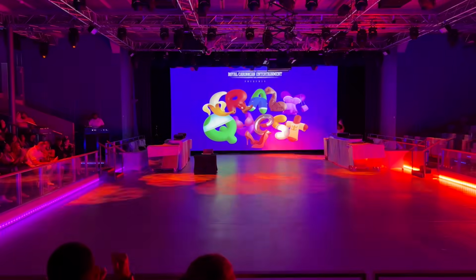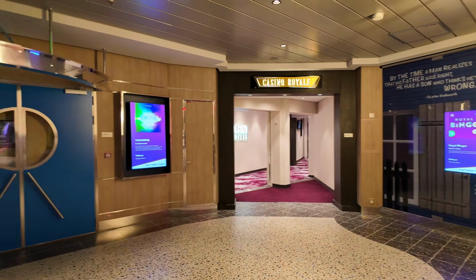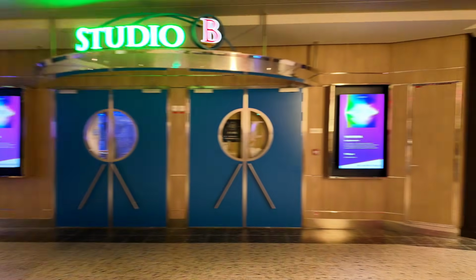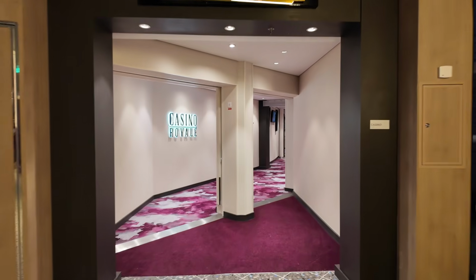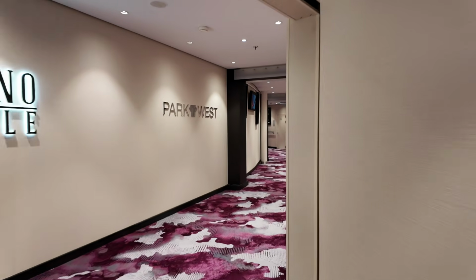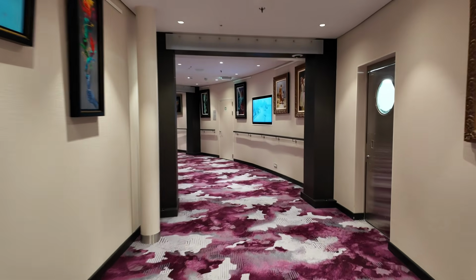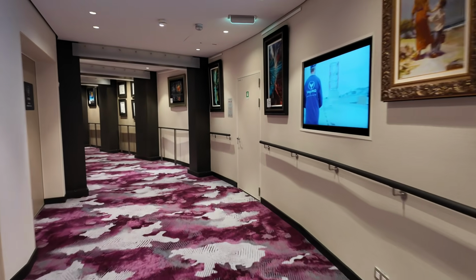A big change, though, on Utopia from the other Oasis class ships is you used to be able to access the casino in two ways. You could go down this hallway here where the box office is now, or you could go down this other hallway where the art gallery is, and now this is the only way to get to the casino. The nice thing about this, though, is it does pop you out in the non-smoking side of the casino, and so sometimes you would go the other route and end up in the middle of a smoky casino. Not the case here.